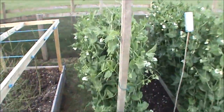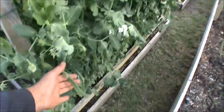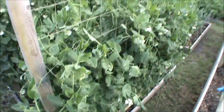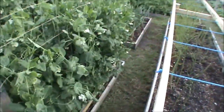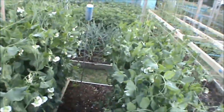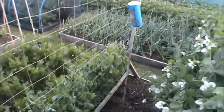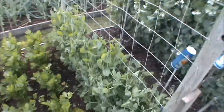Peas, plenty of flowers, and we've started with pods as well. I've just squeezed down. There's not a lot of room down here, so pods are swelling. These are getting up to nearly 4 foot high now. Seen a few ladybirds about, so I'm hoping they're getting tucked into the aphids. These are the direct sown peas as well, and slowly catching up.